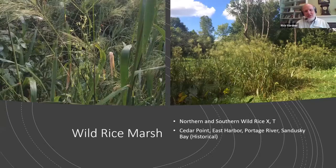Wild rice, we have two species of wild rice in Ohio. They reached their southern limit in Ohio. And both species, northern and southern wild rice, occurred up on the lake. Don't know exactly how abundant each one was compared to the other one. But southern wild rice, probably the more common one on the lake. And it's a little different than the rice you buy in the stores, but they still have large rice marshes up in Minnesota and the upper Great Lakes. So it's not unlike Ohio, which they still have theirs. We pretty much have lost ours.